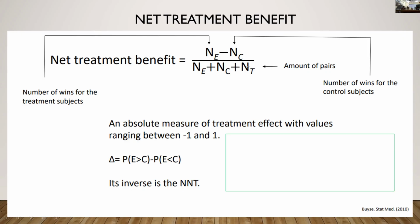And the new denominator is everybody: wins, losses, and ties. This formula is called net treatment benefit. So many clinical trials will say, what is the net treatment benefit? It's simple. The win difference divided by everybody. So it ranges between -1 and +1. The nice thing is that when somebody reports net treatment benefit, 1 divided by the net treatment benefit is the NNT, or the number needed to treat, which we are harping on about in all clinical trials.